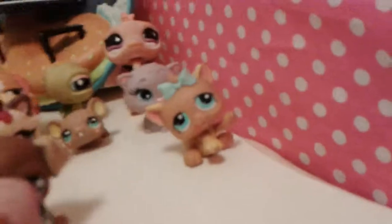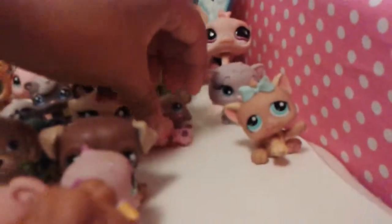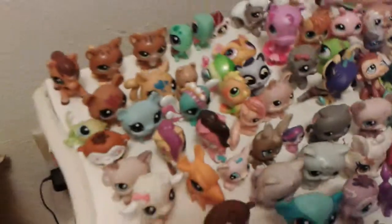Kitty cat, my friend gave to me. Do not know. And yes, from a blind bag. Little piggy. Aw, can you stand up? Little piggy. No, from a blind bag, but its wing came off. Oh, that reminds me. I am missing some LPS. Not a lot, a little.